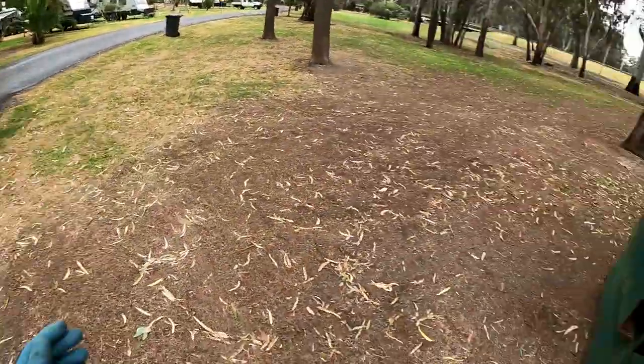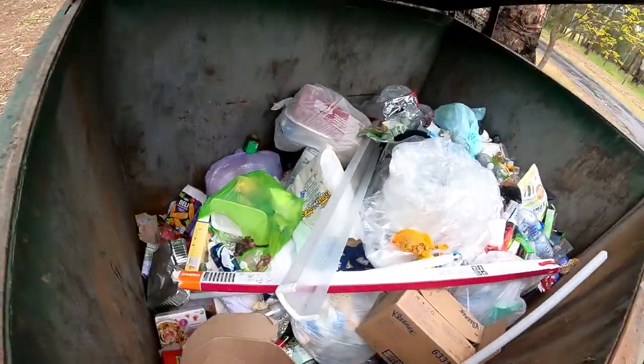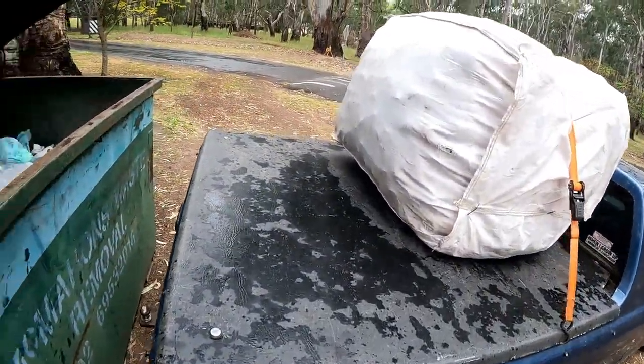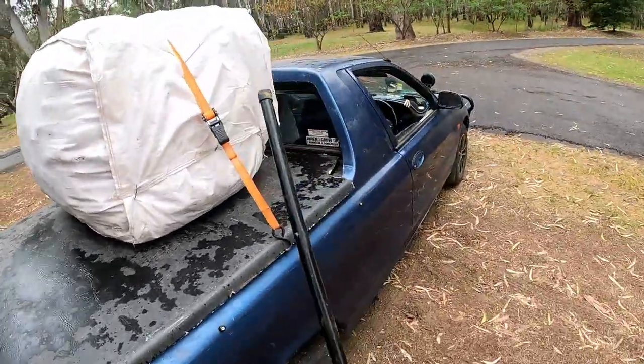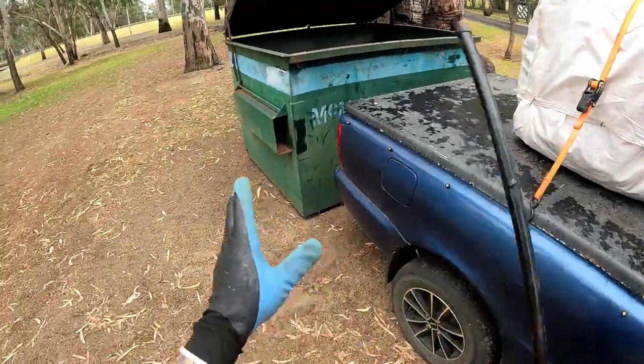Still haven't left here. Had a bo peep in here. We've got a whole heap in here. I did unload all the cans out of here. I did put some glass in a bag and we've put it in the front. So, she's a tall bag. That's the bag that I found.